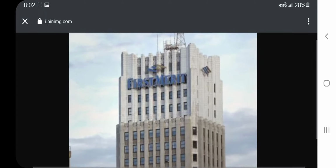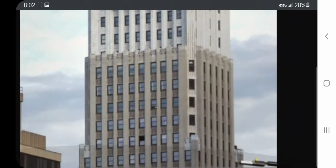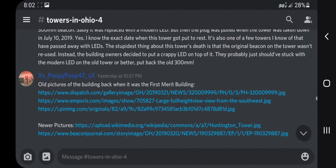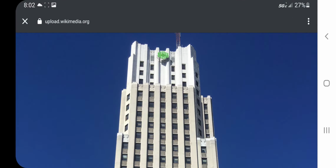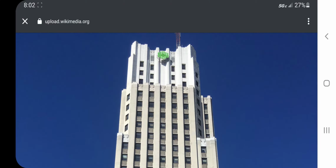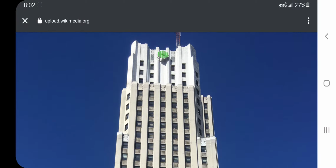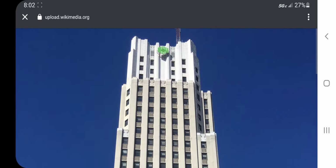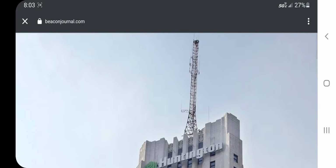So here's the last picture. That's all. All right, so there's the building again. There it all is. Alright, now here's newer pictures. Finally, a day without any thunderstorms. It's rare. You can see the red and white stripes clearly in this picture. A logo change? Yeah, it looks like it. Probably a different company. And then we got a clear picture of the tower itself.